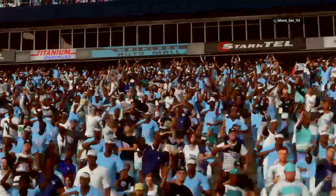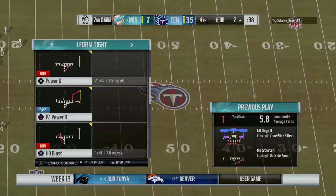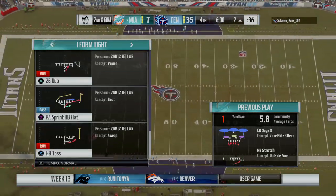Back now in Nashville. A lot of happy faces in the crowd at this point as their guys have a big lead here to start quarter number 4.